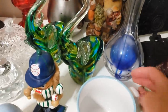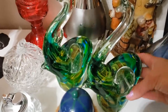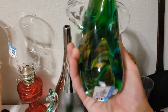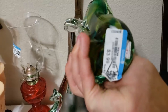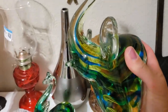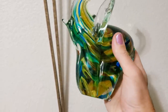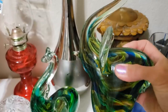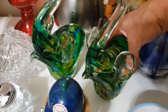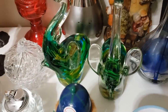These, along with the toucan bird art, were probably my favorite find of the day. They are beautiful swirled glass elephants. They have clear bases. They're not signed, but they are just stunning. There's blue and yellow and green in there. Absolutely gorgeous. There's two of them, and as I mentioned before, you could use them as decoration or as bookends. They're fantastic. And I value these between $35 and $65 a piece.